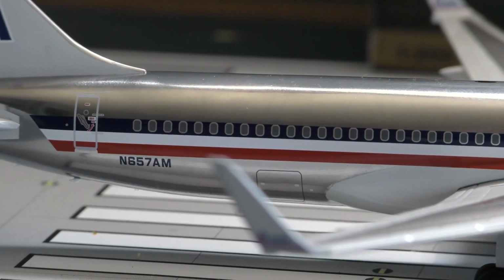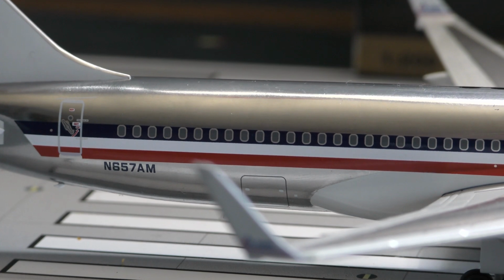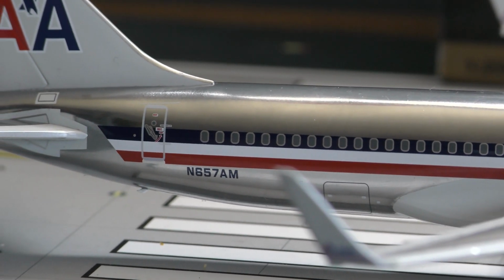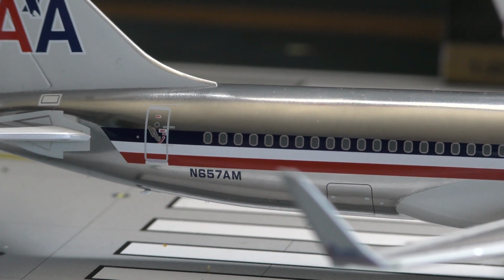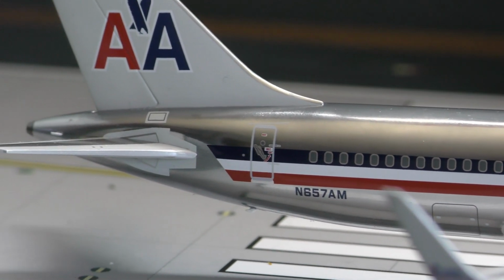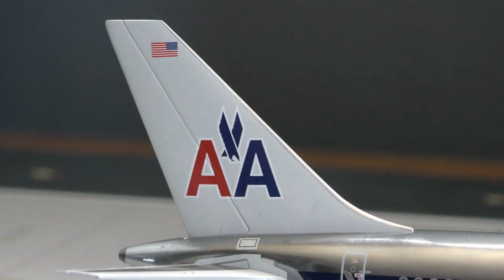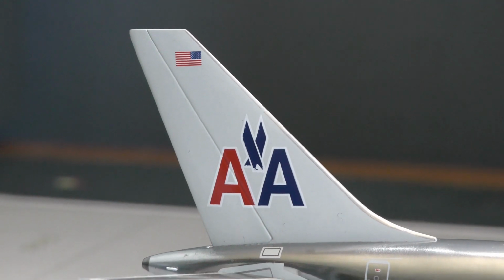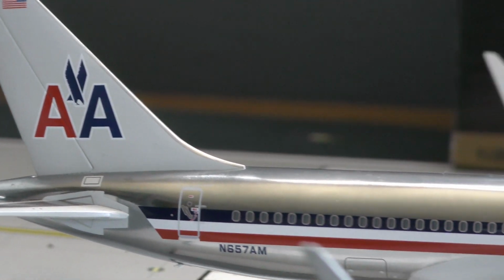Okay. We got our aft cargo compartment where we put all the luggage and everything in there. And then we have our registration again and our final door to the end of the fuselage. And the registration is November 657 Alpha Mary. And then we have our horizontal stabilizers on the right side and the beautiful tail with the American eagle and the American flag. And we have our tail rudder, as you guys can see, very detailed. And that is pretty much it for this beautiful airplane.